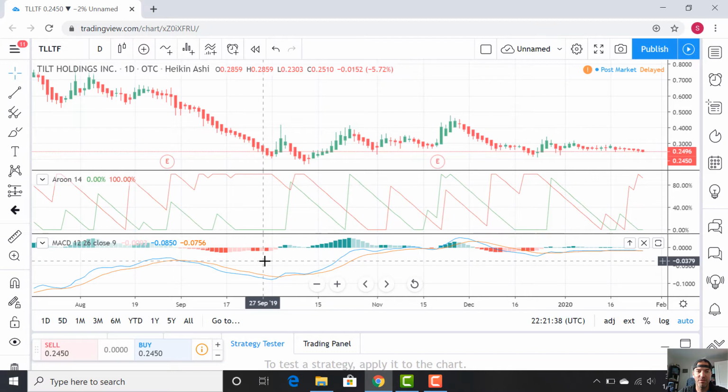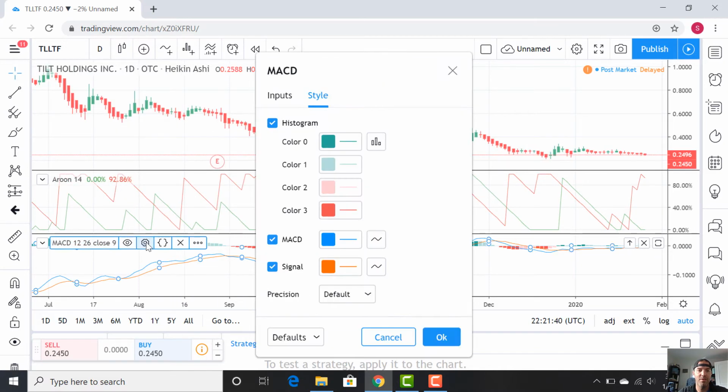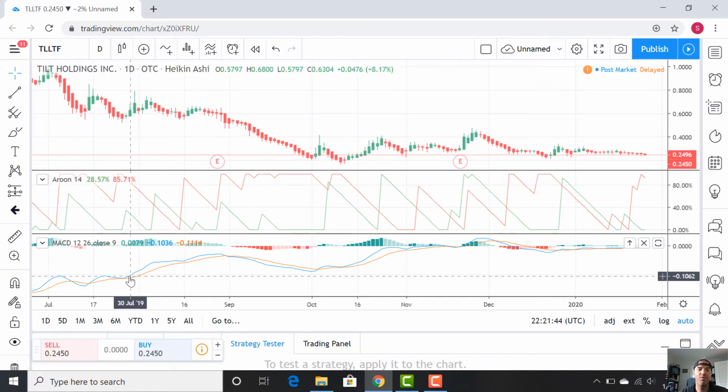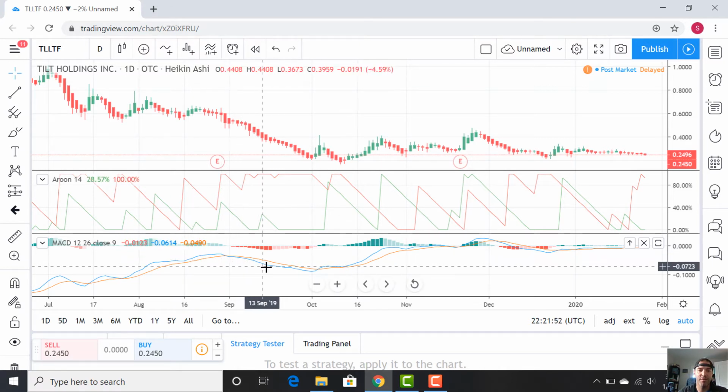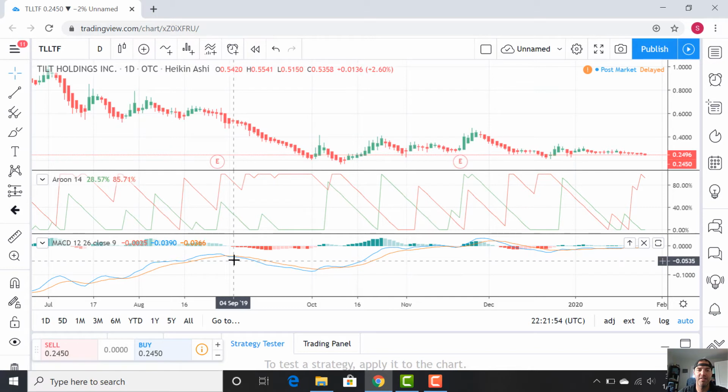MACD, the moving average convergence divergence, we've seen this before, but the MACD is the blue line, the signal line is the orange line. Same sort of interpretation. When the blue line is above the orange signal line, that's a good opportunity to buy, and vice versa. When it's below, opportunity to sell.